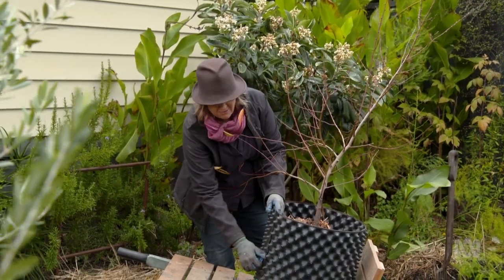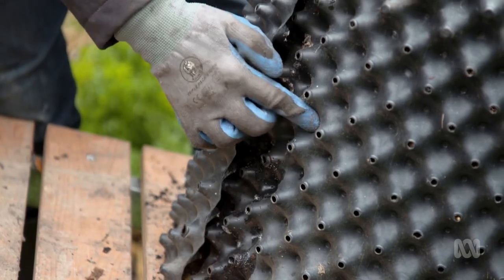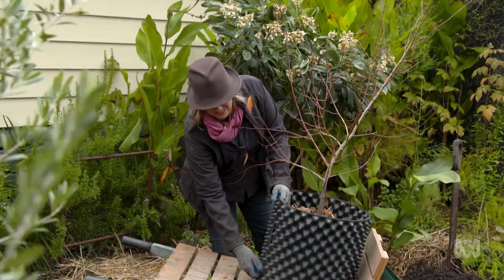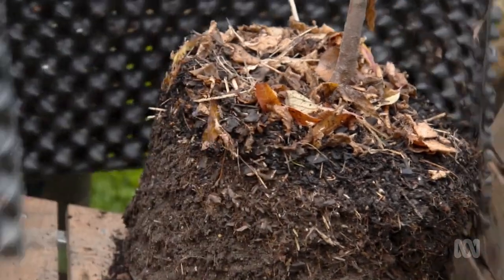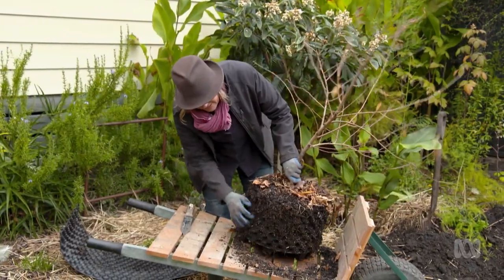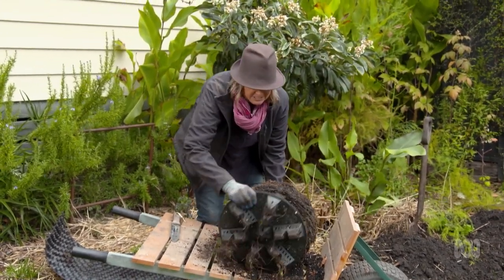Now, I've got this growing in what's known as a root pruning pot, and these little holes around the side mean that if the roots get to the edge, they actually just die off and branch. So it should have a reasonably healthy root system, even though it's been growing in a pot. You can see it's a little bit dry, but these roots are actually really quite healthy. There's lots of young roots there, so I'm going to flip it over and take the base plate off.